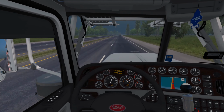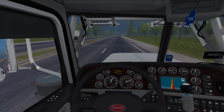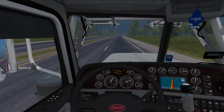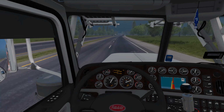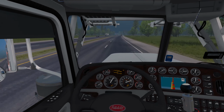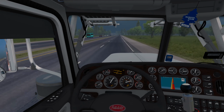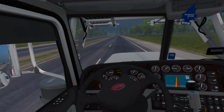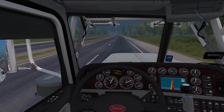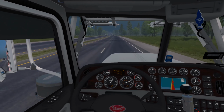But one thing I feel like they should add into American Truck Simulator, and it would help a lot of content creators and average ATS or ETS players, is the ability to pick your load and your destination. Let's say you have a truck mod you want to show off, especially if you're a content creator, and you want to explore a part of the map that you haven't been to.